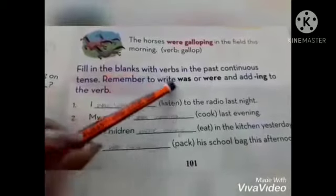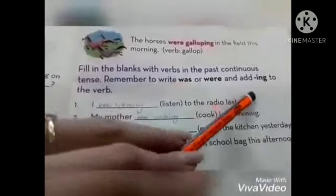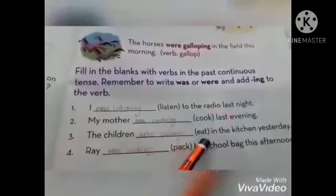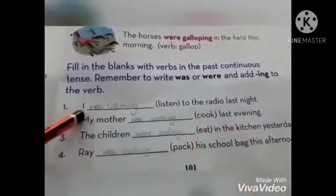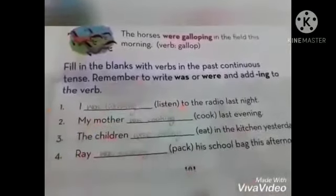Now we have to fill the blanks with the verbs in the past continuous tense. Remember to write was or were and add ing to the verbs. We have to write ing with the verbs and don't forget to write the helping verb. I dash listened to the radio last night. I is a singular noun, so we will use was. I was listening to the radio last night.